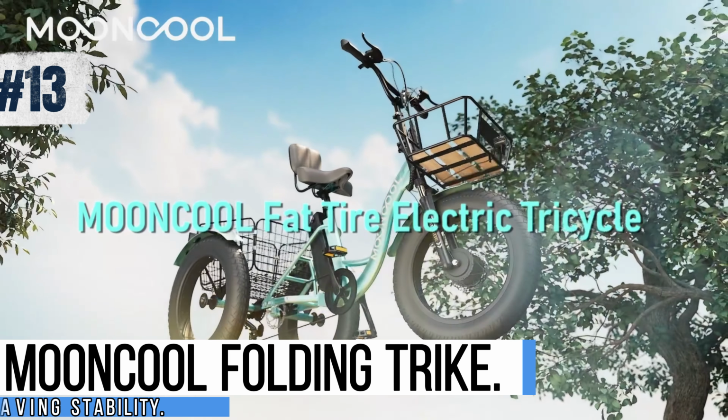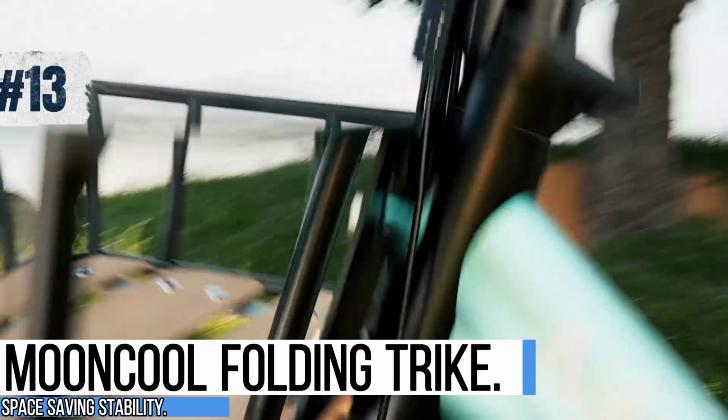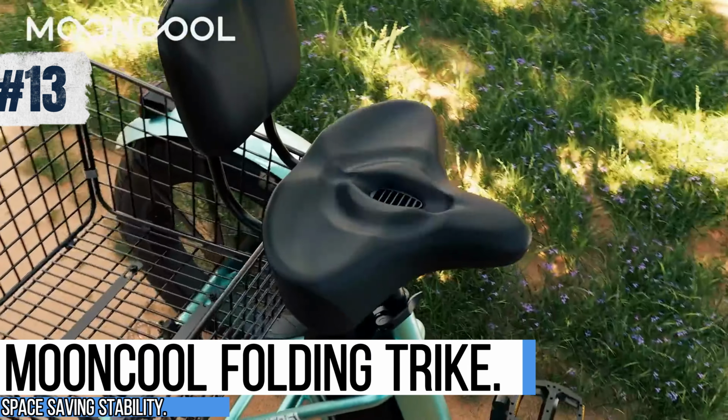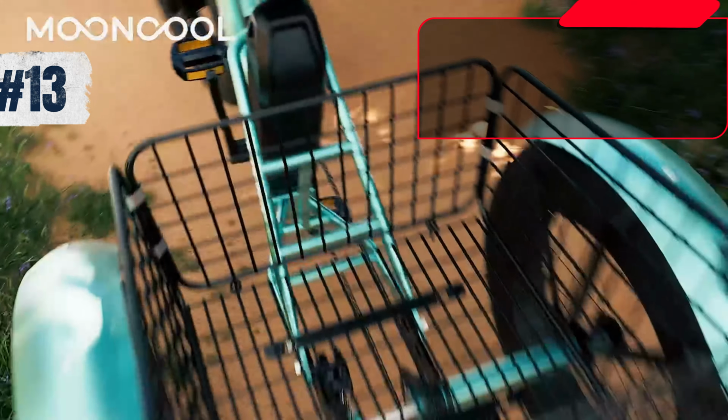Number 13. The MOONCOOL Electric Tricycle. At number 13, get ready for the MOONCOOL Electric Tricycle. This isn't your grandpa's trike. The MOONCOOL is built to conquer.